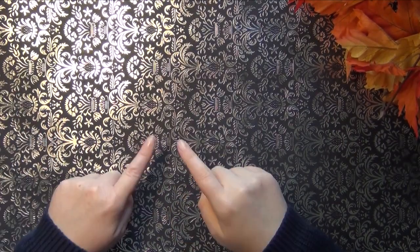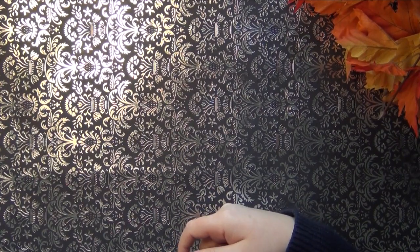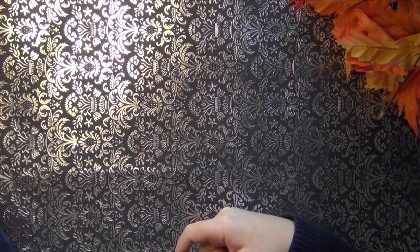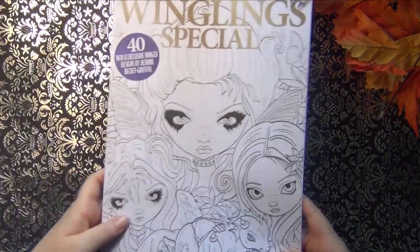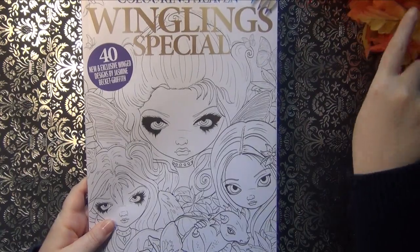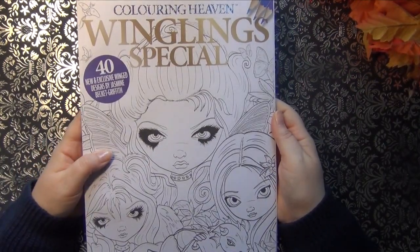So, now we're getting to the haul part. I'm going to start to share my books with you first, and we're going to start with the books that are not seasonal or not Halloween type, but just normal.